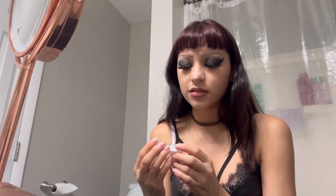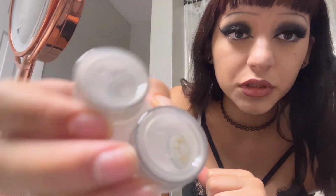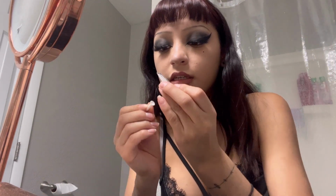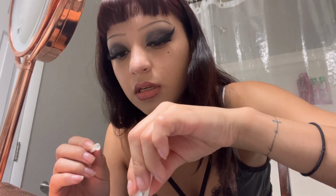Okay, y'all, now we're gonna try something different. We're gonna try more normal eye contacts. These are the Megan Fox ones. Yeah, they're actually really pretty. They have a little yellow hue and a little blue icy gray type of hue on the outside. So let's try these on. Let's do this.